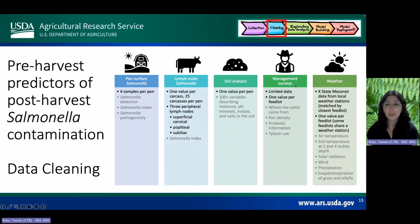We also had a very limited amount of management survey data. It was 1 value per feedlot, but it told us really interesting things like where did the cattle come from, how dense were the pens, did they use probiotics, and how was their tylosin in use. So we had some really juicy bits of information in our management surveys.